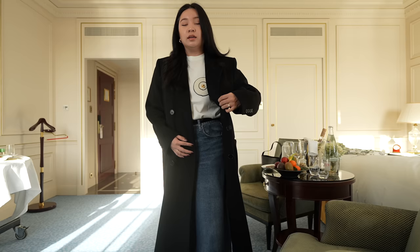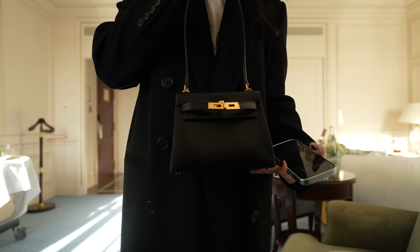So we have the Schiaparelli tee, my trusty old rag and bone jeans that are so comfy. We have the Kate boots on. I don't know if you can see that. There it is. And then my Celine coat. Also taking out the little Kelly today. Okay.